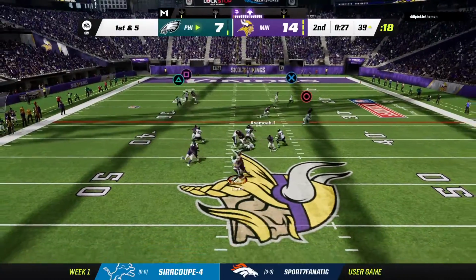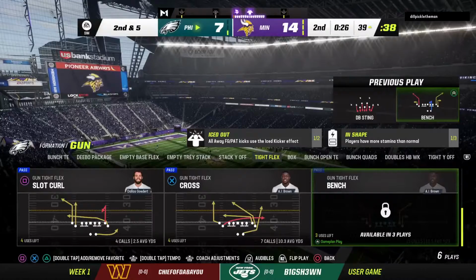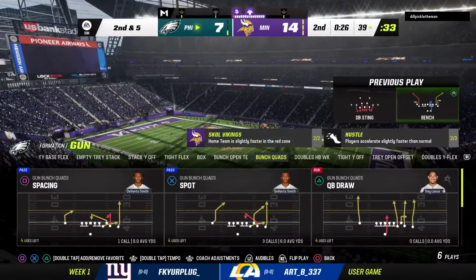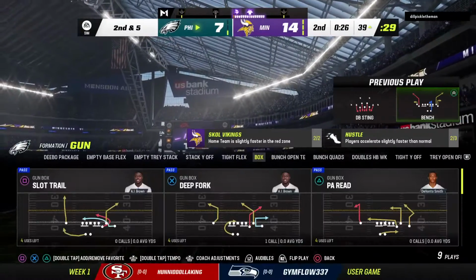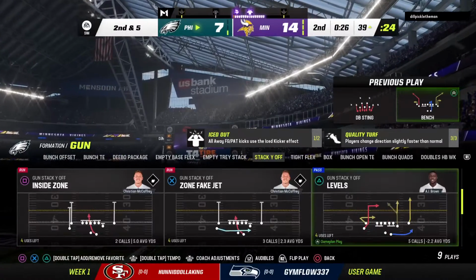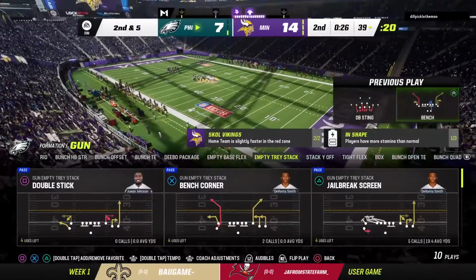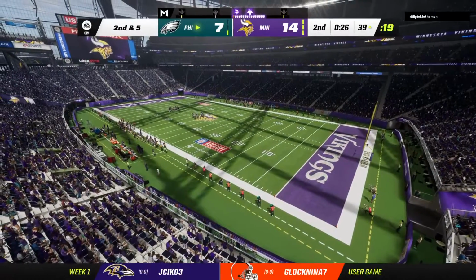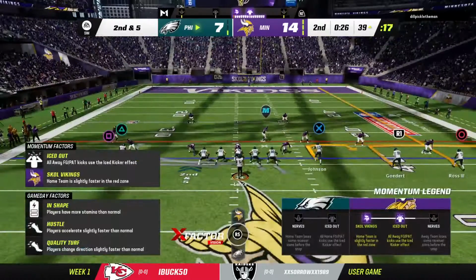Shotgun now for Lance. And he takes a shot on the release as this will be incomplete. To this point, I've been impressed with the work defensively. They have not allowed a lot of receivers to run free. And there's another example, another incompletion. Here we go. 2nd and 5.